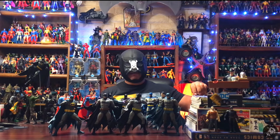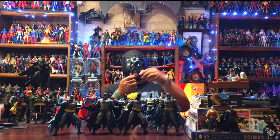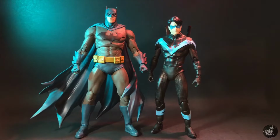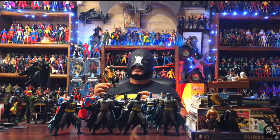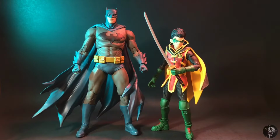Now, of course, you can't have a Batman display without your classic Dick Grayson Nightwing, and he scales really well with this Hush Batman. And if Damien seems a little bit tall when you get him out of the packaging, he also scales a lot better with the Hush Batman. But it's definitely up to you. There's so many choices that we have.